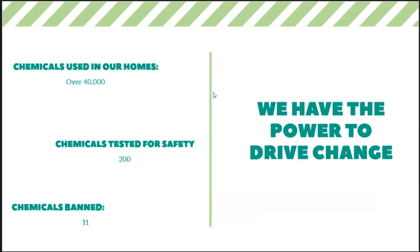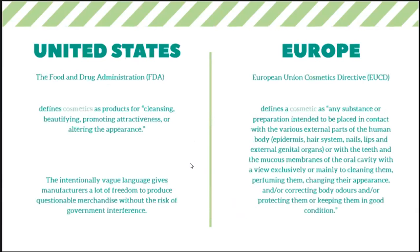That ratio is definitely a little bit concerning, and it's definitely not the standard across the board. In Europe, there's a much different standard and a much tighter and stricter regulation for what's allowed to be on the shelves, specifically when it's been tested for safety. We don't have that here in the United States. Cosmetic is intentionally written as a vague term, and that really gives many manufacturers a lot of freedom, which in some ways is great, and in some ways can be a little concerning, especially if we don't know the impact that some of the products and chemicals have on human health and safety.